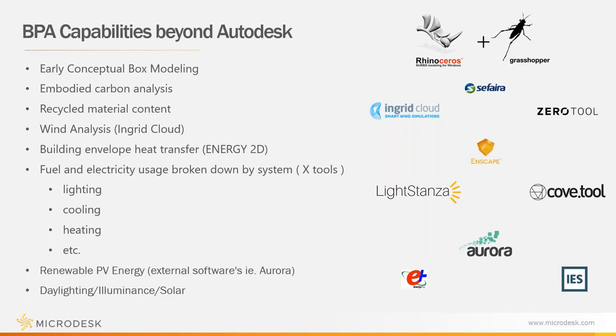So we can keep it within the BIM and harvest that information, but we understand there will be a need for other tools at other times, and it's about using the right tool at the right time for the right process.